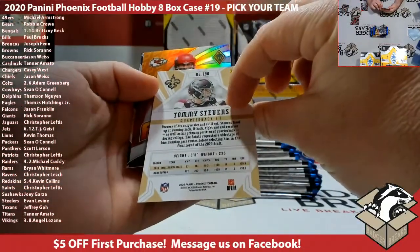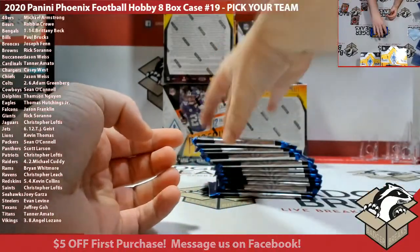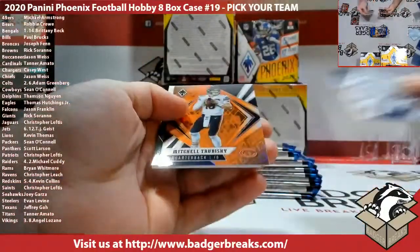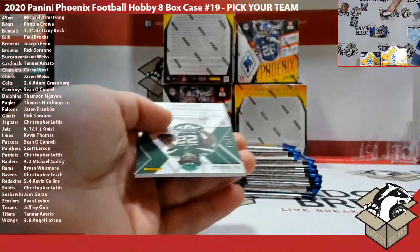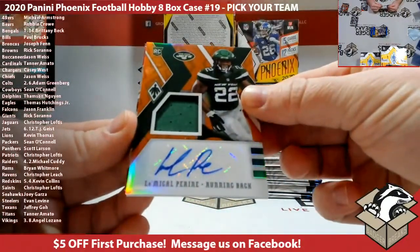Tommy Stevens out of 99. Oh my gosh. So funny. Orange Trubisky out of 99. Out of 149, Jets on Michael Pirine RPA.